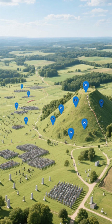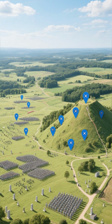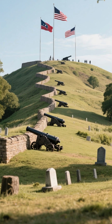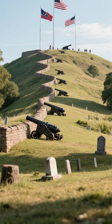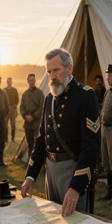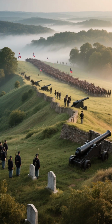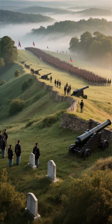So here's the situation. The Union Army is over here, the Confederate Army is over here, and in the middle is Cemetery Hill. This high ground is the key to the battlefield. If the Confederates can take it, they'll be in a position to really destroy the Union Army. So early in the morning, General Lee decides to go for it. He's gonna launch a massive assault up Cemetery Ridge. It's gonna be one of the most ferocious attacks in American history.